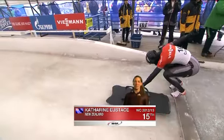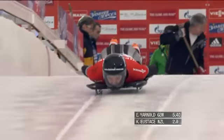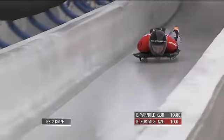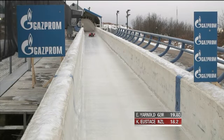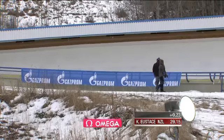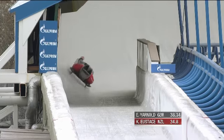Catherine Eustace from New Zealand, 15th last year in the World Cup standings. Start time of 5:49, the 9th fastest getaway. Really slow and not the place to skid in the top part. So 1700s, as you see, is Eustace's time, and unless her sled is set up with an engine today, she's going to lose a lot more time, as the world champion Michelle Kelly rejoins us with the call.